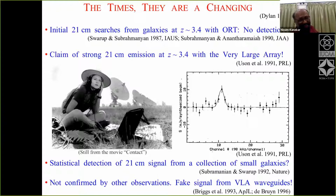And then in the early 90s, 1991, Uson, Bagri, and Cornwell suddenly jumped up and claimed a very strong 21 centimeter emission signal at a redshift of 3.4 with the Very Large Array, the VLA. And that signal is shown over here from the Uson, Bagri, Cornwell paper. You can see this fairly clear signal, which is about 10 millijansky bright. And this is almost exactly the kind of signal that you expect from a supermassive galaxy or a cluster of galaxies. Exactly the kind of thing that you predict from a hot dark matter model.